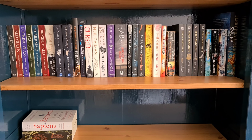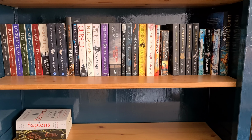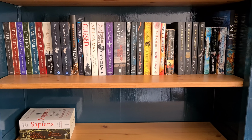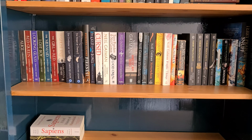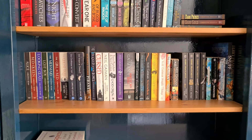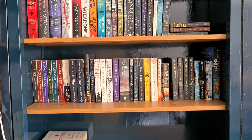I always like to put my Neil Gaiman and Terry Pratchett together because they co-authored Good Omens, and I like having them side by side. Although they're not sitting side by side on the shelf, and I'll need to sort that in a minute. This is kind of a mishmash shelf.